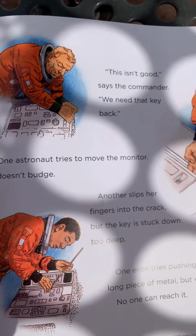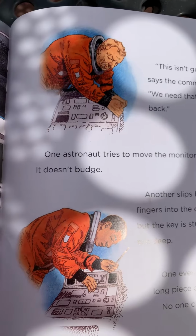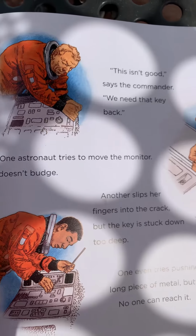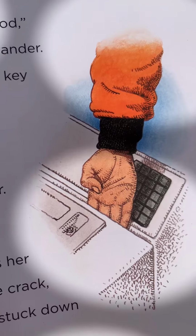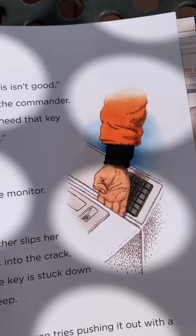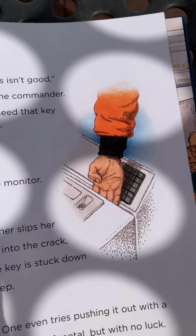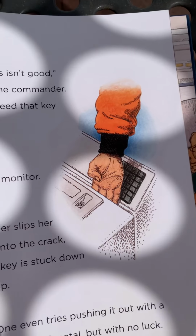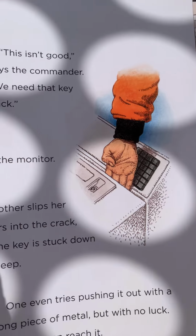One astronaut tries to move the monitor. It doesn't budge. Ooh, look, can you see? It's way down in there. They can't get their fingers in. You know what that reminds me of? It reminds me of something when it falls down in the side of my car by my seatbelt and I can't get it out. I have the same problem.